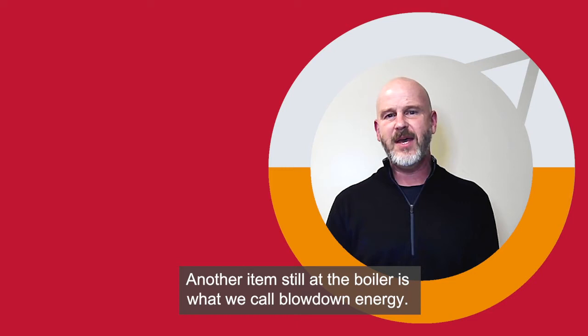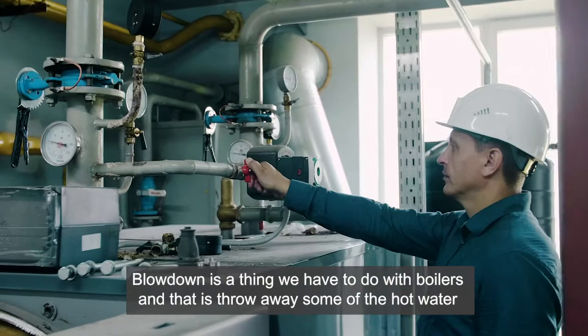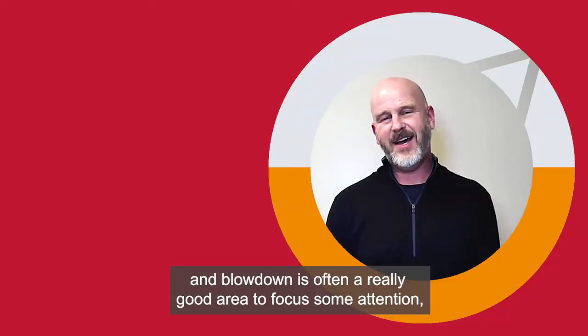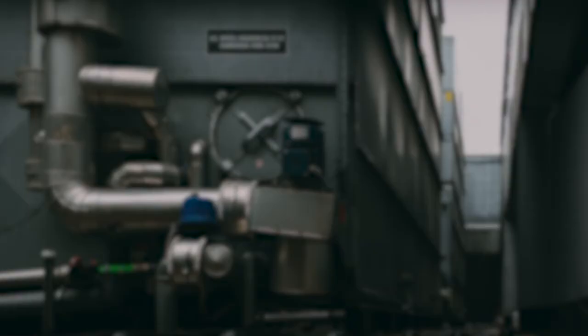Another item still at the boiler would be what we call blowdown energy. Blowdown is something we have to do with boilers, and that is throw away some of the hot water that's in the boiler to make sure that the chemical impurities that build up in the water are removed. And blowdown is often a really good area to focus some attention because you can recover almost all of the blowdown energy and put it back into the steam system.